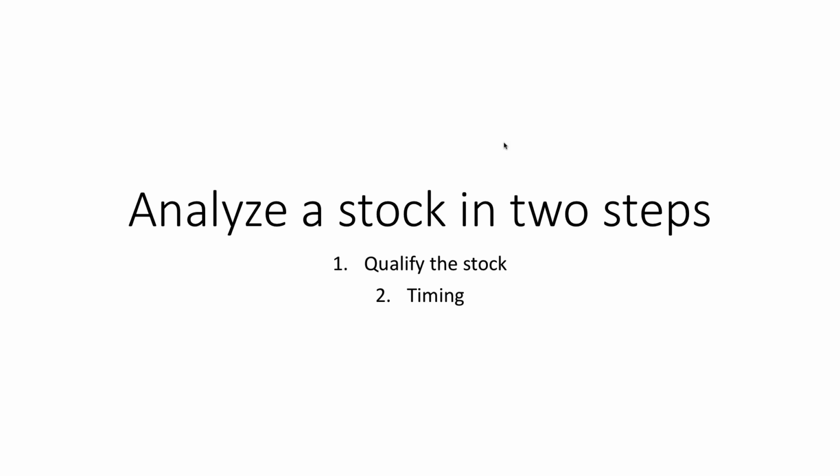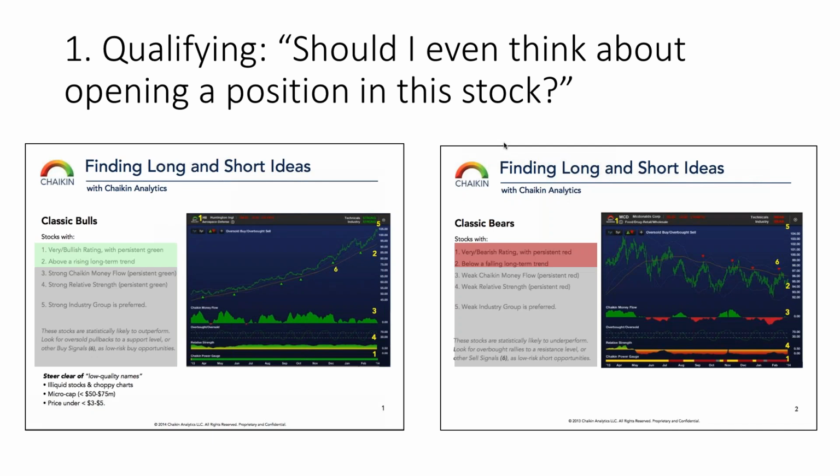Then we want to go over our timing, and that's going to be mainly a function of money flow, relative strength, and also our overbought, oversold indicator. But I think this will be better illustrated in some examples. So as I said, should I even be involved in this stock? This is the criteria that we look at. It's in our Finding Long and Short Ideas document, which you can find in the Resource Center.